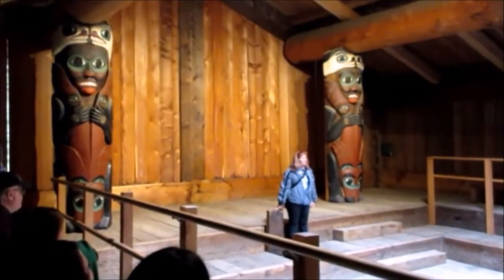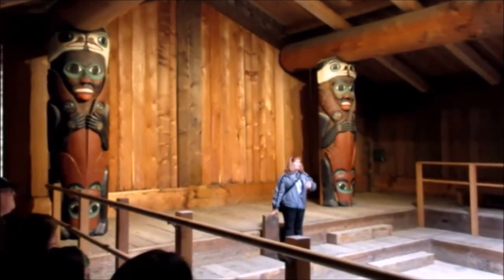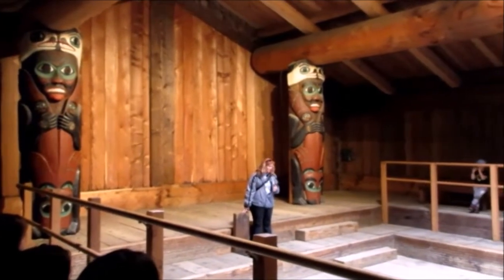But this is where they lived over there? Yes, ma'am. They lived here. They ate here. They slept here. This is what they lived in. Immediate family and extended family. They say 40 to 60 people.